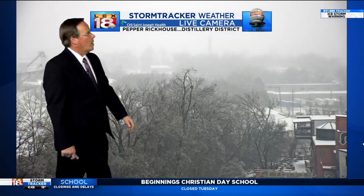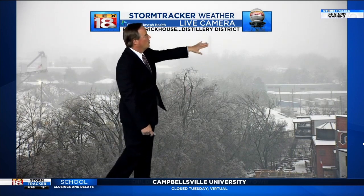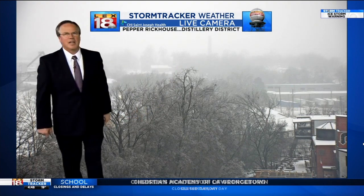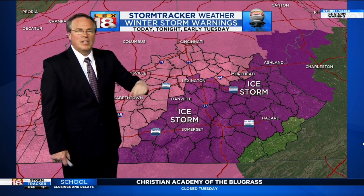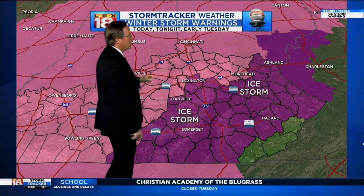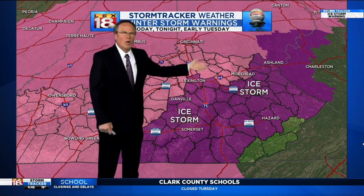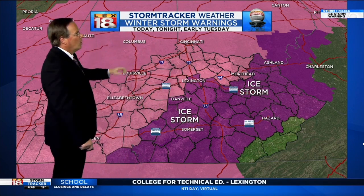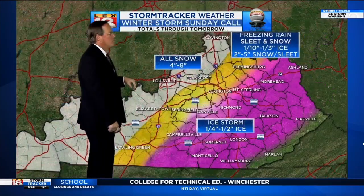And we take you out now to the Pepper Rick House in Lexington. Not sleeting as hard as it was a little while ago, though we're losing some visibility here, so that indicates it's still quite a bit of stuff going on out there. And again, that's just sleet. You can hear it coming down. It's the sound that you hear. There may be a little snow mixed in, but not a whole lot, as there's warm air aloft. The ice storm warning, winter storm and ice storm warnings essentially area-wide. The ice storm more prevalent to the southeast, more a mix of stuff as you look to the north and to the west.